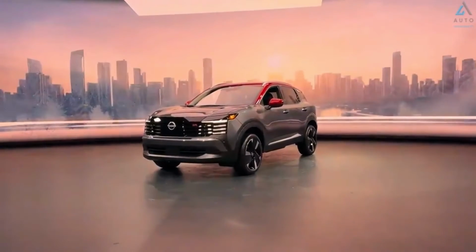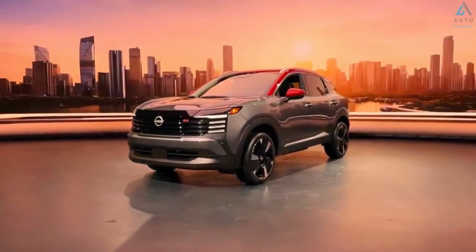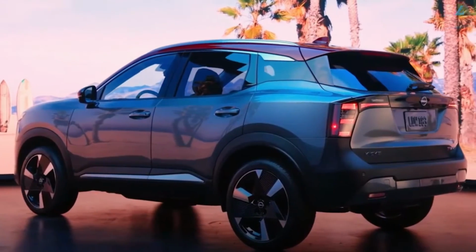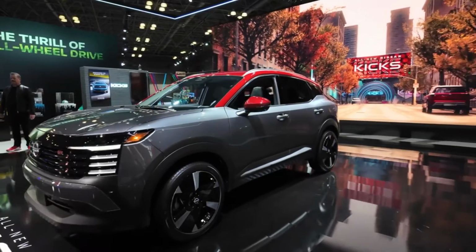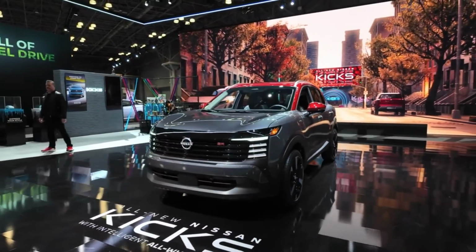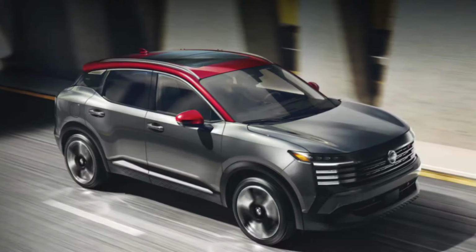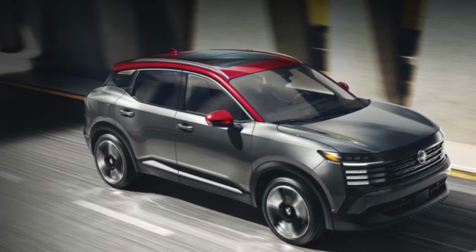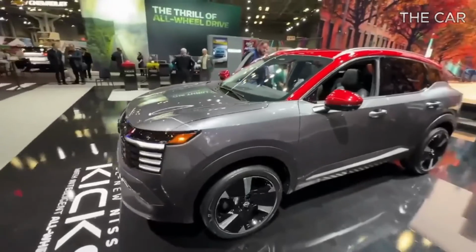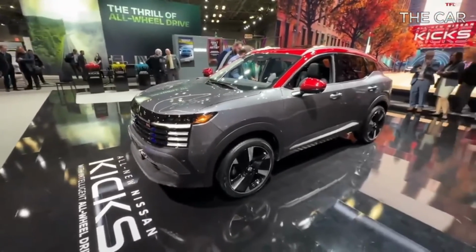The new Kicks is rolling out with Nissan Safety Shield 360 as standard, their entire active driver assist tech arsenal. We're talking the works here. Automatic emergency braking that can spot pedestrians, blind spot monitoring with a heads up if something's crossing behind you, lane keeping to ensure you're not veering off course, automatic high beams for clear night driving, and even rear automatic braking for those tricky reverse maneuvers.